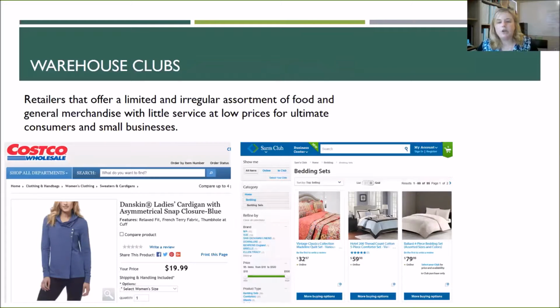There's also the category of warehouse clubs. So when you think about fashion and apparel and textiles, you might not think of places like Costco and Sam's Club as your go-to place, right? However, there is a growing market for these warehouse clubs in apparel and textiles.